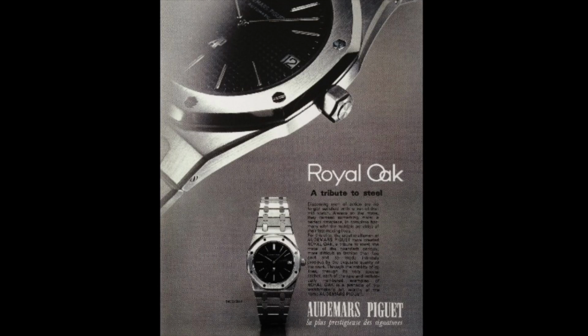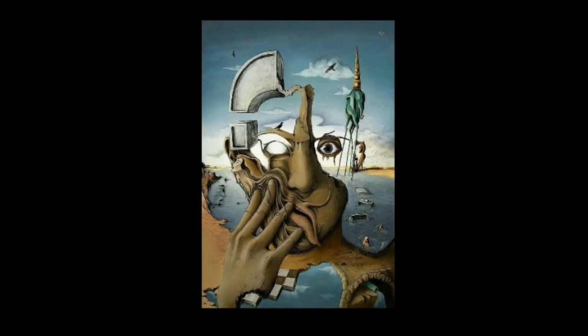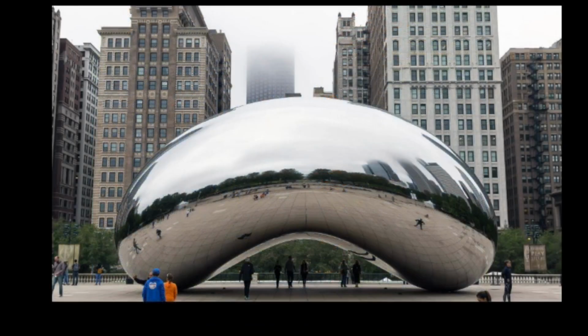His wife, Evelyn Genta, said he designed every day and every design was painted with fine brushes. His favourite painters were Miro, Dali, Picasso, Cézanne. He liked the Impressionists and the sculptor Anish Kapoor.